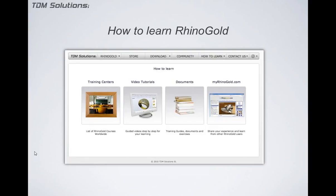And finally, we have myrhinogold.com. On the chat, I was talking with most of you about it. In there is the social network. Now we have more than 1,000 users, all of them RhinoGold users and jewelry designers. What can you find there? You can find, first of all, a lot of galleries, more than 2,000 designs done by users.